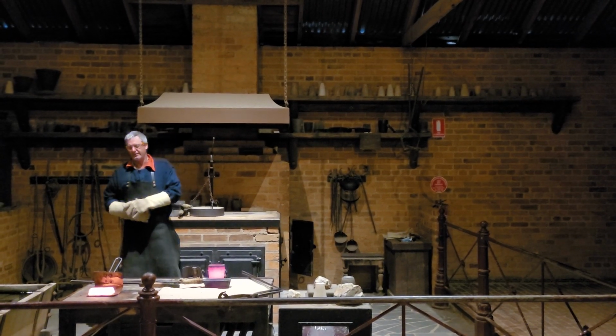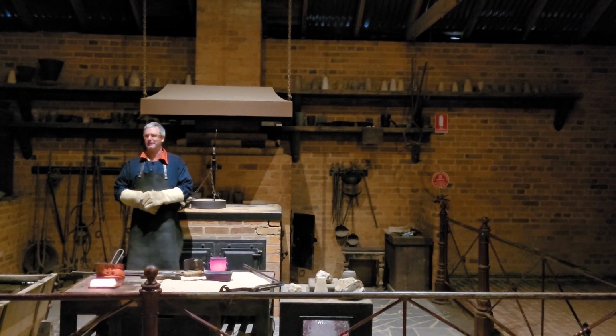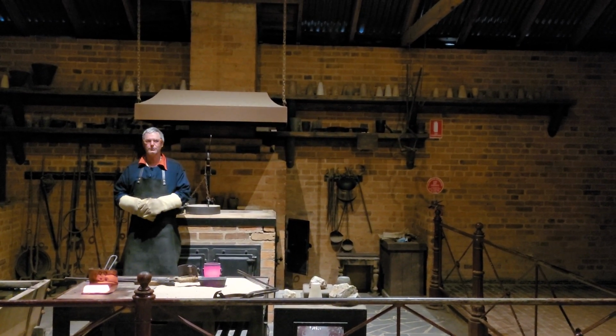That gold is now going to take 2.5 hours to cool naturally just sitting there. I know, I love gold that much. I've got 2.5 hours to stand here and watch that happen.